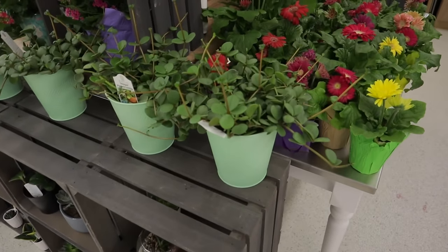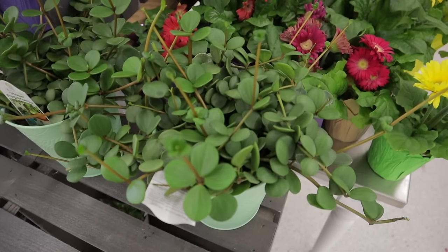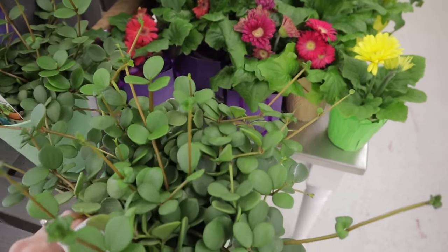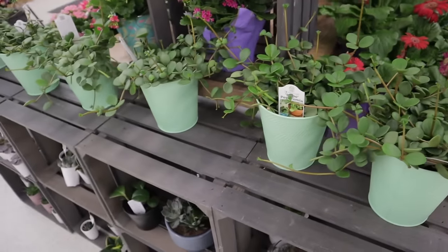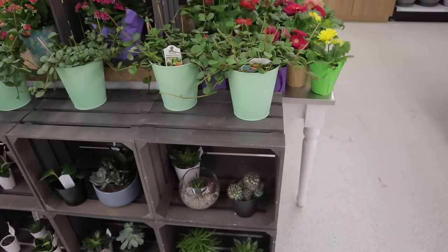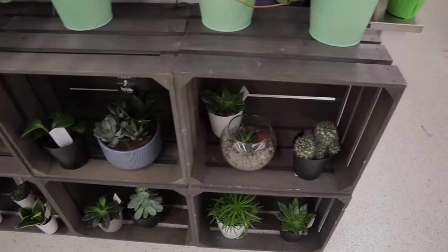This is Peperomia Hope. And these are very big pots of it. It's one of my favorite peperomias. It feels very succulent-y, and it's one of the, to me, easier peperomias to take care of. And they're $24 in these huge buckets. And it's a great trailing plant, in my opinion. What else do we have down here? Some more succulents, peperomia.